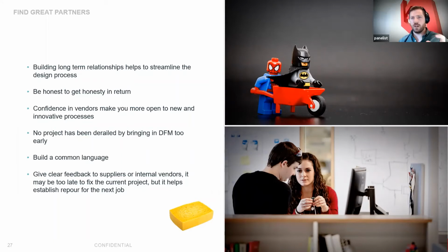We had this really tricky undercut. Could we use a similar tool there? Or, hey, last time we worked on this, it didn't go so great. Here were the challenges that we saw. What can we do to reduce that this time? You build up that common language and almost a playbook you can go back to, to get things right on the first try, hopefully.